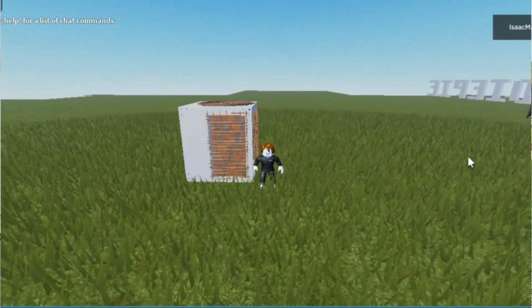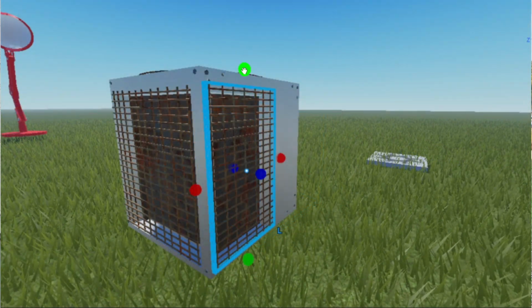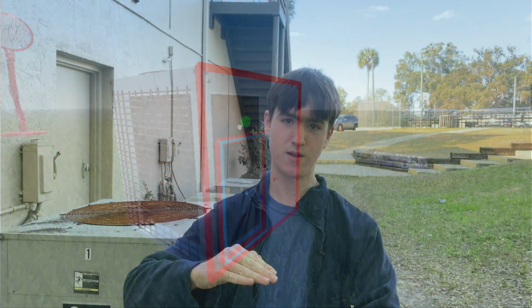One of the toughest parts for me was definitely putting together the air conditioning, because when I had it at first, it was way too big, so I had to make it smaller. But it didn't want to go smaller, so I had to individually make each part smaller, and that took like a day or so. So that was annoying.